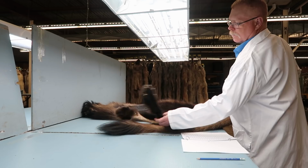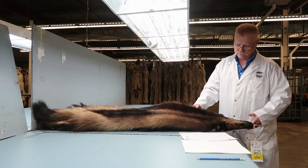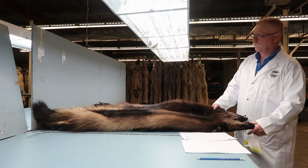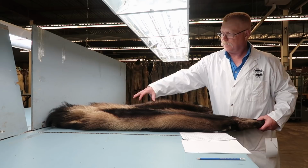You're looking for complete skins, the lips on. Taxidermy is the main market again. This is the next size wolverine, and again, it's a top-down system. Things that make a wolverine bring more money are the quality of the diamond on the back. So you can see how this one is framed. It's still a relatively dark skin, but the diamond is more pronounced than, say, if you look at this diamond on it.